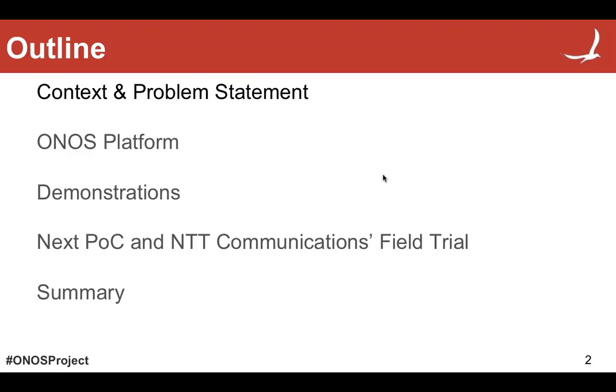Secondly, we'll talk about the ONOS platform. What is there today? What do we have? What does it look like? What does the architecture look like? What are the pieces that are significant for the packet optical stuff? How does it scale? Then thirdly, we'll talk about some of the demonstrations we've done in the past, and they give an idea of what the current state of the work is, how we see the future in terms of the capabilities and the features and the scale that we're at.